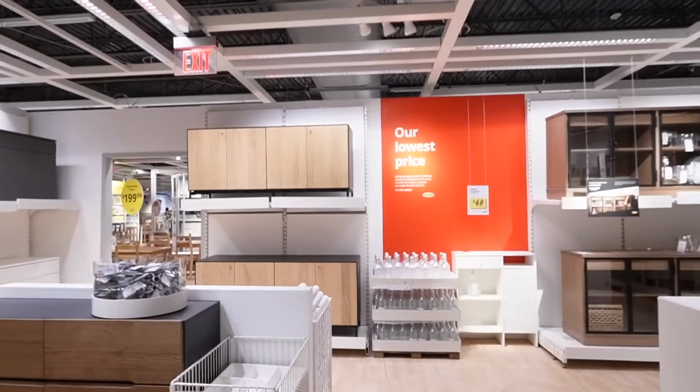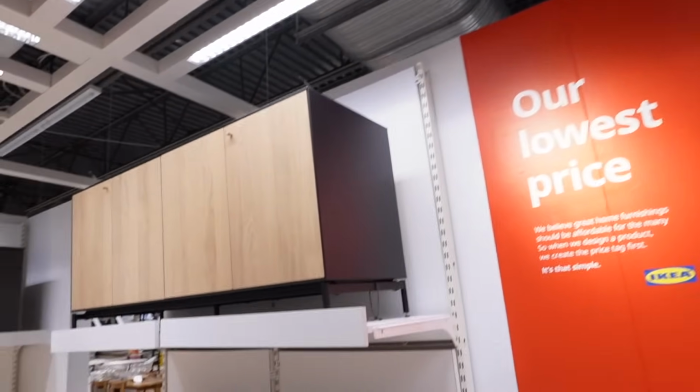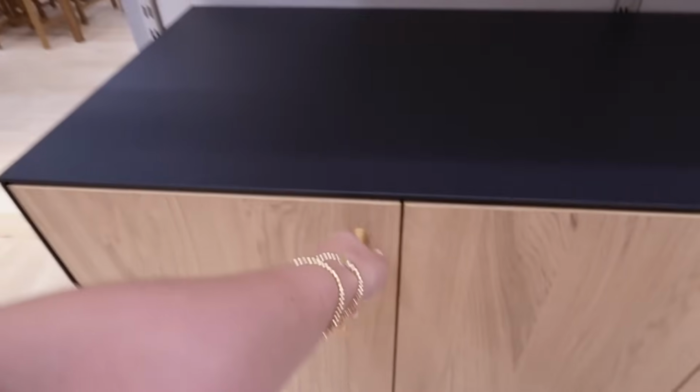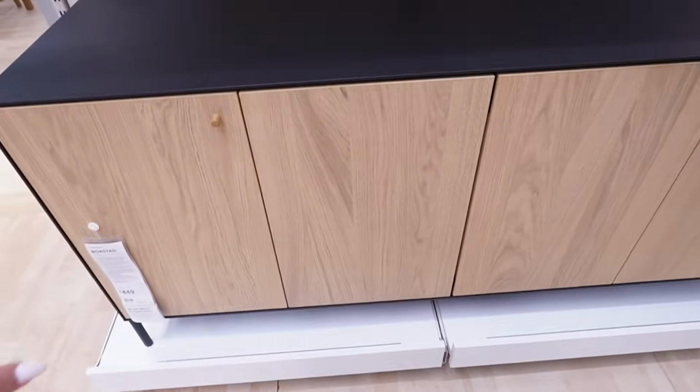Okay, we have some bigger sideboards right here, and these are really nice. This one's black on the perimeter. Here's one down here as well, and then has the oak effect doors. This is $449. This is called the Boastad. Sorry if I'm butchering that. Oh my god, I was not expecting that. I thought it was just a door.